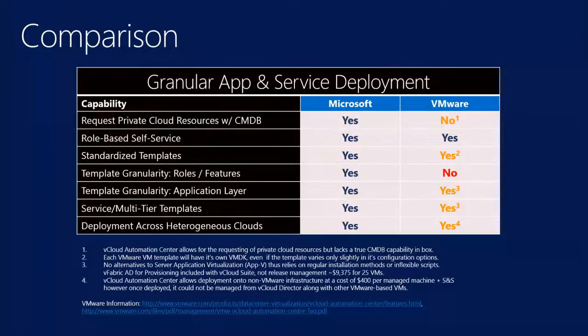However, be careful, because the version of vFabric Application Director that you get with the vCloud suite is, as the notes suggest in here, the one for provisioning. So I can provision these multi-tiered templates into my vSphere environment, but I can't manage it on a release cycle. So if I wanted to apply updates to that particular service template and orchestrate the upgrading of all of the tiers, VMM takes care of that, but the vFabric Application Director for provisioning SKU doesn't. You need the one for release management, and that's not included in the vCloud suite. So that would be an extra purchase if you wanted to maintain those service templates going forward.